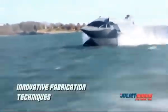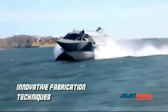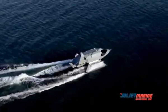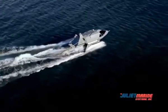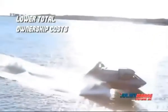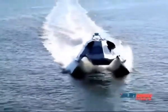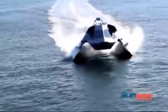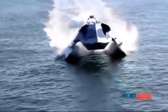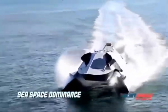Ghost's unique aircraft-like manufacturing concept allows for fabrication of all major structures at outlying qualified sheet metal fabrication companies, providing for very competitive, low-cost manufacturing. Ghost's innovative design and fabrication techniques, coupled with game-changing fuel efficiency, translate into lower total ownership costs and unrivaled operational characteristics. The Ghost's high speed, stable ride, endurance, and easily reconfigurable payload provide the punch and maneuverability of an aircraft with days of on-station time to assure sea space dominance for today and tomorrow's warfighter.